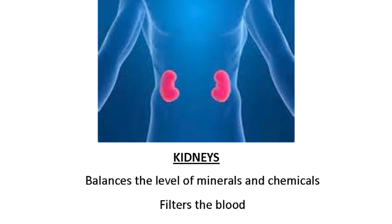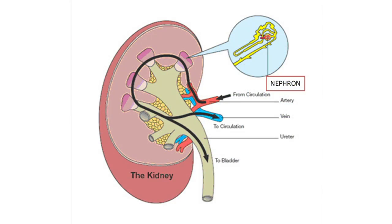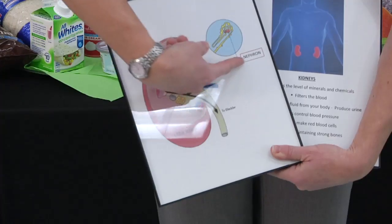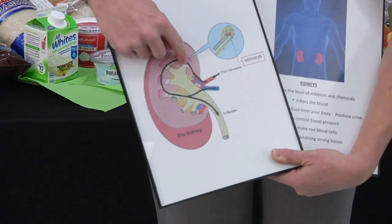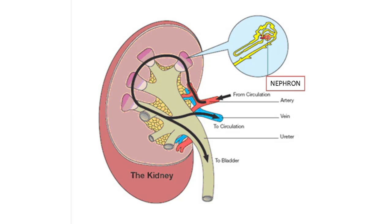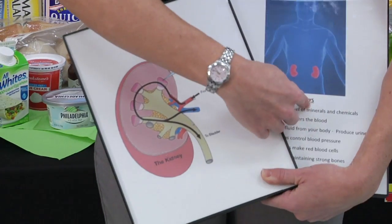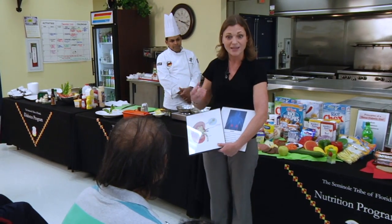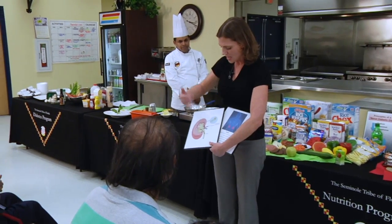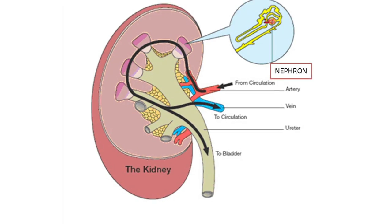And this little guy shows the kidney close up, right? Right here, it shows the kidney from the blood. It goes into the kidney. And in this little section here, we have millions of nephrons, okay? And in there is actually where the filtering happens. And once that happens, it accumulates the different minerals, chemicals, waste products, and excess fluid that you have. And it stores it all and then takes it to the bladder, and that's where we eliminate it.